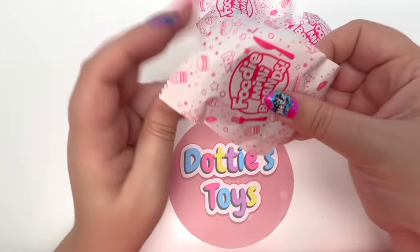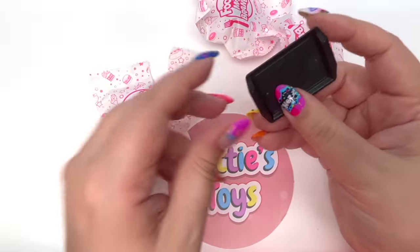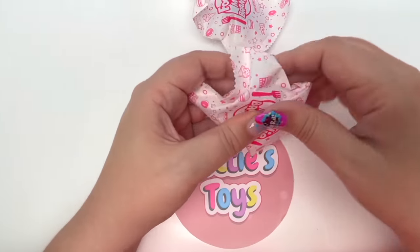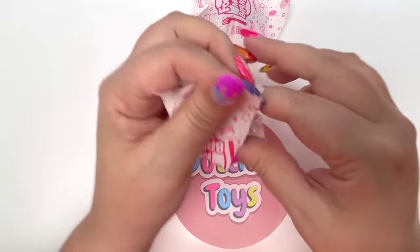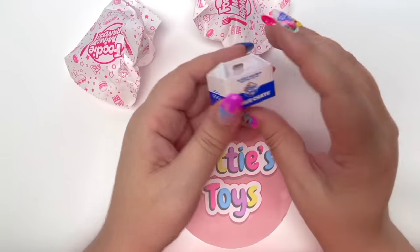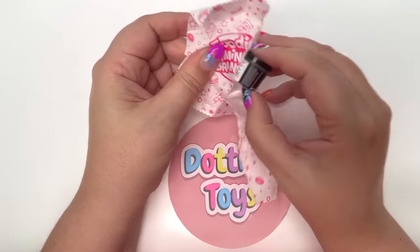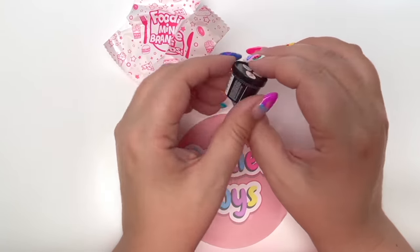All right, so next we are going to get, and we have the little Foodie Mini Brands tray. Ooh, whatever this is, it's very, very big. And inside we have the Crave Crate. So here is our last one from this ball, and it is going to give us, ooh, we have another chicken teriyaki rice bowl.